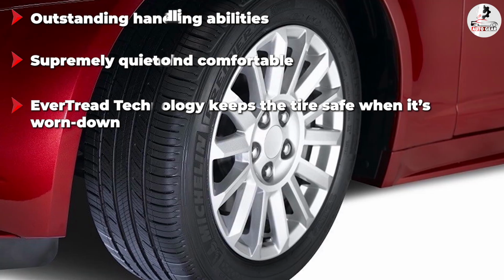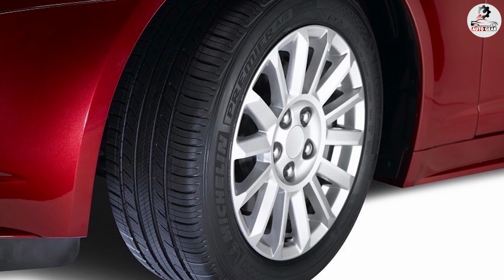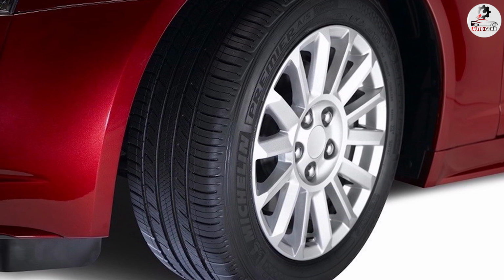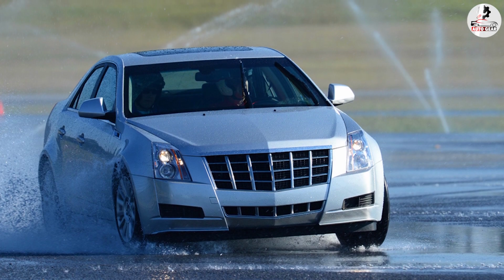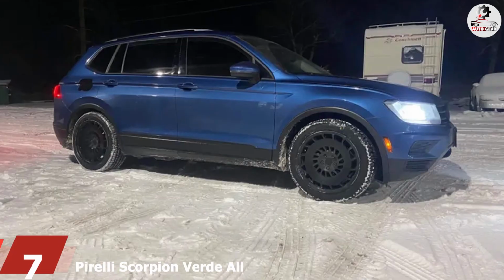Furthermore, the Premier A/S is perhaps the best grand touring tire for wet conditions in its class. It handles outstandingly well on damp and wet surfaces, and it resists hydroplaning like a real champ. Oh, and thanks to the expanding rain grooves, the tire keeps the outstanding wet handling for longer.